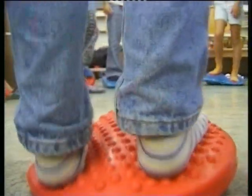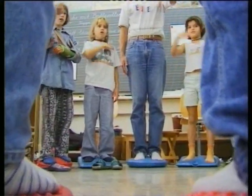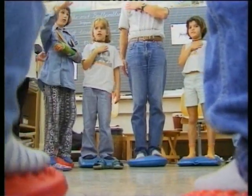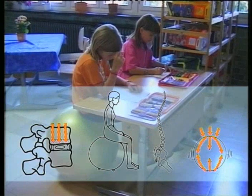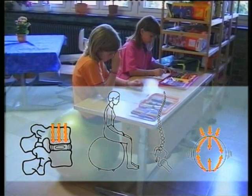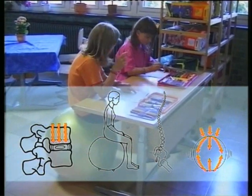Kids are learning a poem, and at the same time, they're practicing good posture. School classes can not only be attended while sitting on chairs and at desks. Sitting balls and inflatable cushions allow a variety of movement in a classroom.